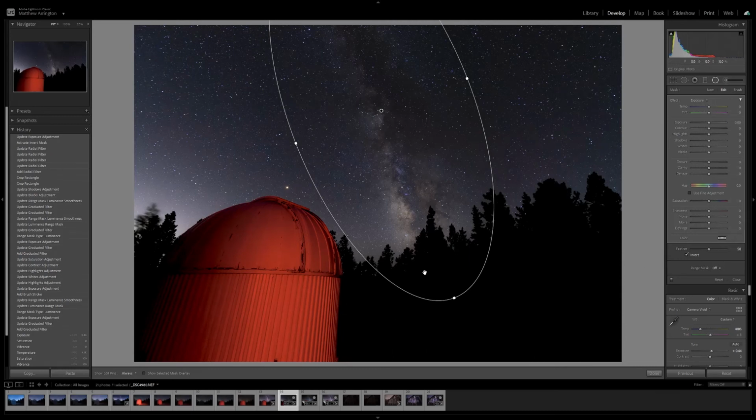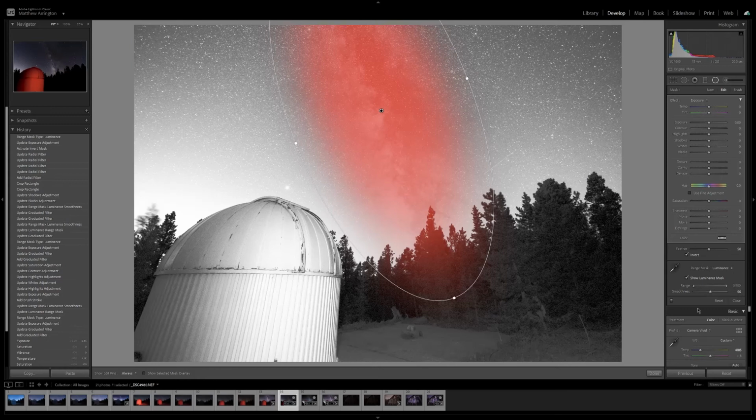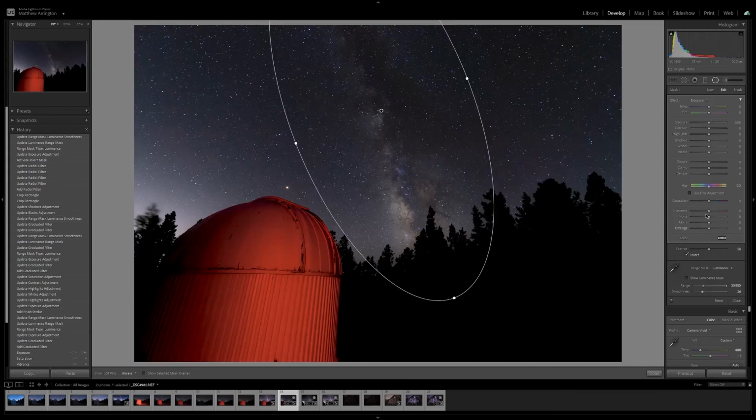And next, I want to make sure I'm not selecting any of the trees here. So I'm going to use another luminance range mask, show that mask, and we're going to bring in the darkest parts of the left in a little bit so that we're not selecting the trees. And then bring down the smoothness a little bit. Great. Uncheck Show Luminance Mask.